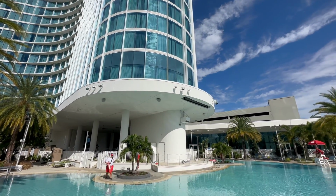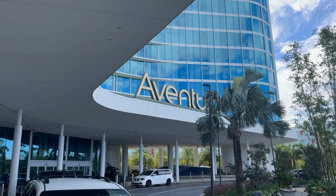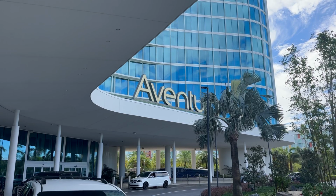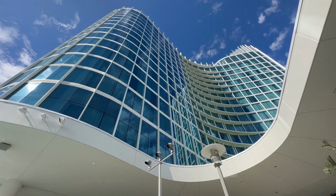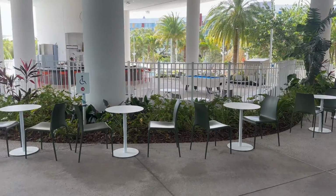You can walk to the theme parks, you can take a bus straight from the hotel, or you can walk straight over across the parking lot to the Sapphire Falls Resort and check out their boat transportation, which is pretty convenient. I did that a lot during my stay. So let's check out the entire property and see what's going on here.